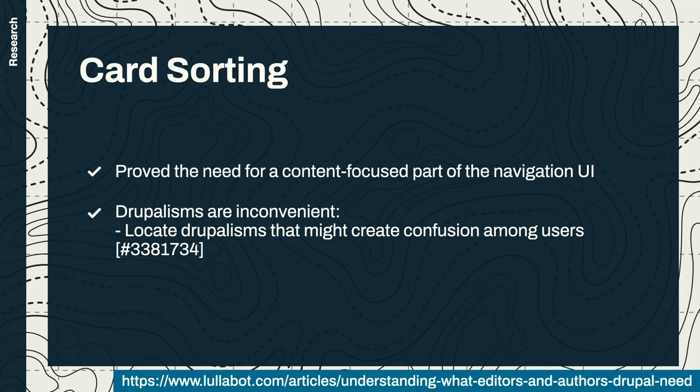After that, we did a card sorting that proved the need for a content-focused part of the navigation. But we also discovered that there are so many Drupalisms that are confusing people that we actually opened an issue. There is a group of UX enthusiasts and UX experts, some of them are experts and it's actually their job, working on that. So that's the issue; if you want more information, the issue number is over there, and there is work happening.